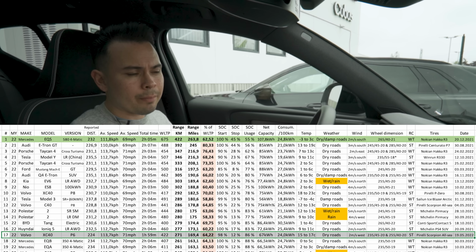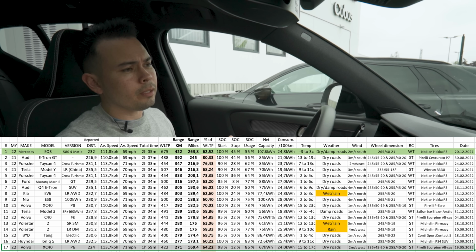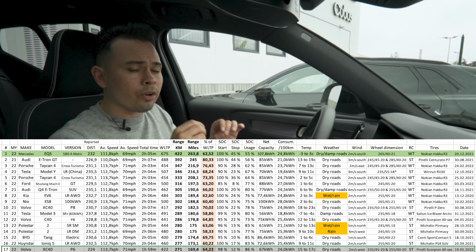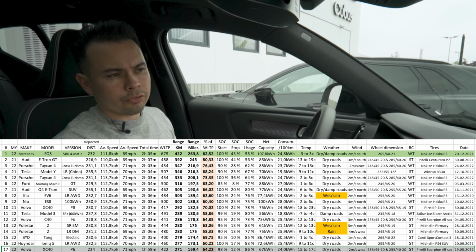So looking at the chart down below, I'm a bit disappointed by the consumption. I think it's a little bit high. We can directly compare this maybe to the C40 that we did a few weeks ago, though it was a little bit warmer today. Conditions were quite similar, and the car is similar. So this car has lower consumption than that car.